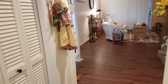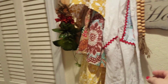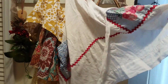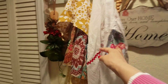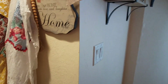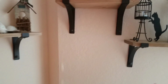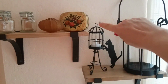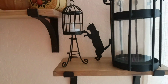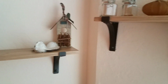In the kitchen, oh, here's that cute little apron that I think I paid, actually I don't remember what I paid. It was $1 or less, and I think it just looks adorable there hanging up. Let me see up here. Just 2 little additions to these shelves. One is that little tin back there, and the other is this little kitty cat and the bird cage. So those are the new additions there.